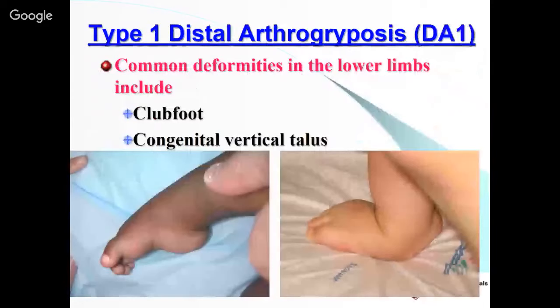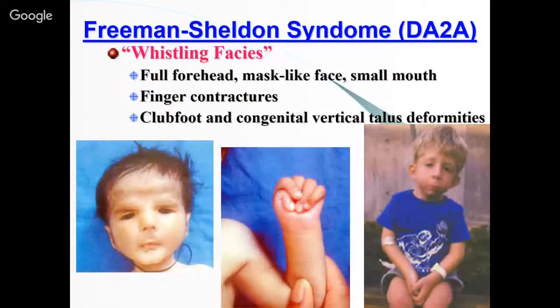Then you have what's called Freeman-Sheldon syndrome, or what's known as whistling face syndrome, because their mouth is kind of puckered. And they have a number of other facial findings. They also get club feet, and both of these conditions, or all these distal arthrogryposis conditions, can also get a congenital vertical talus, which we'll be talking about in a second. It's kind of the opposite of the club foot.